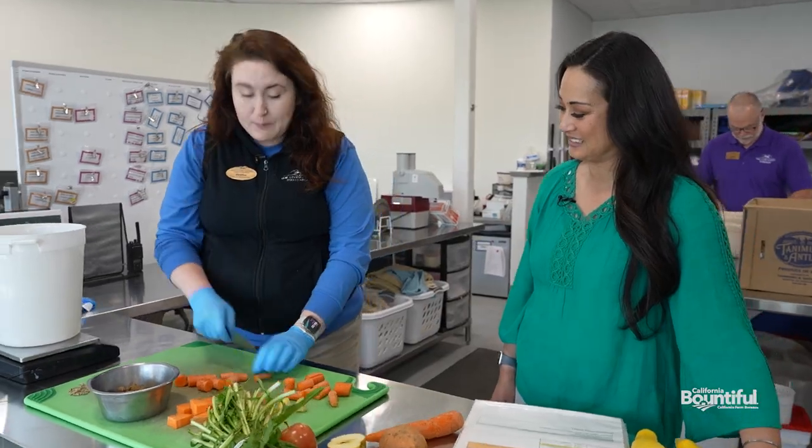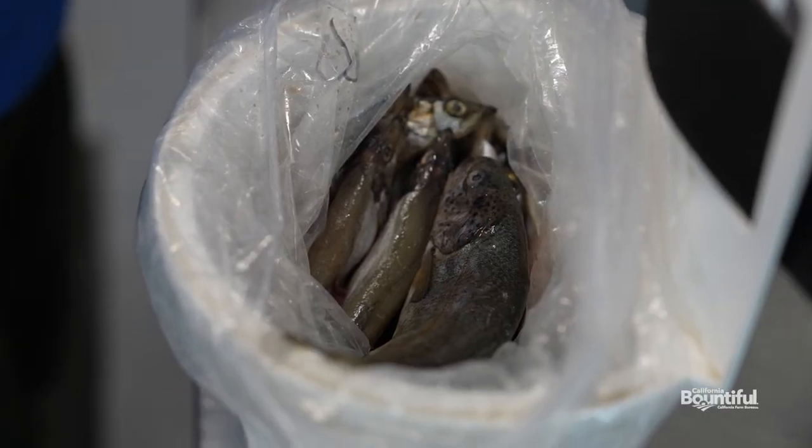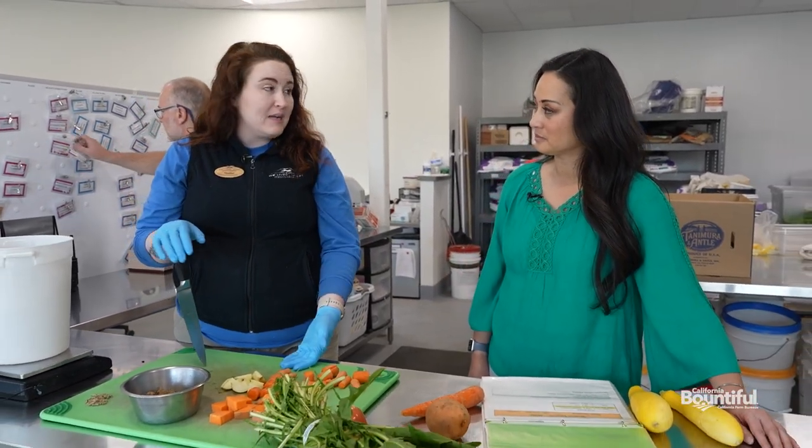Wow. Per day. Here we have deliveries of produce every day. We also get fish deliveries. We get frozen rodents to feed some of our carnivores. And we also get meat diets as well.